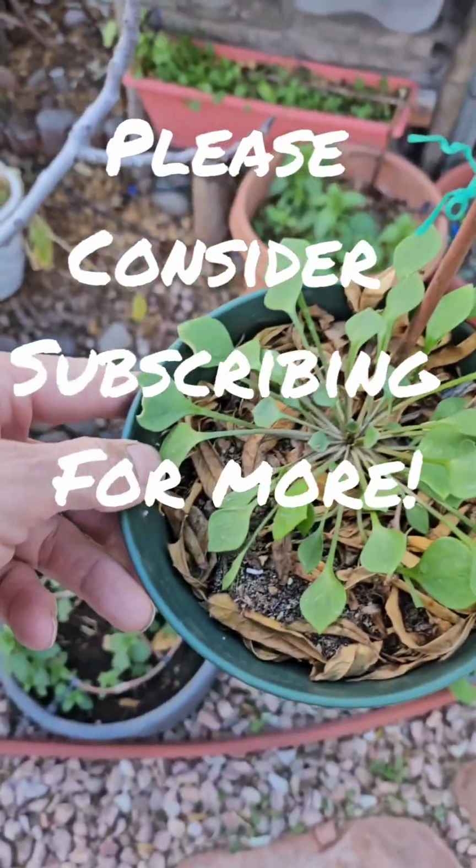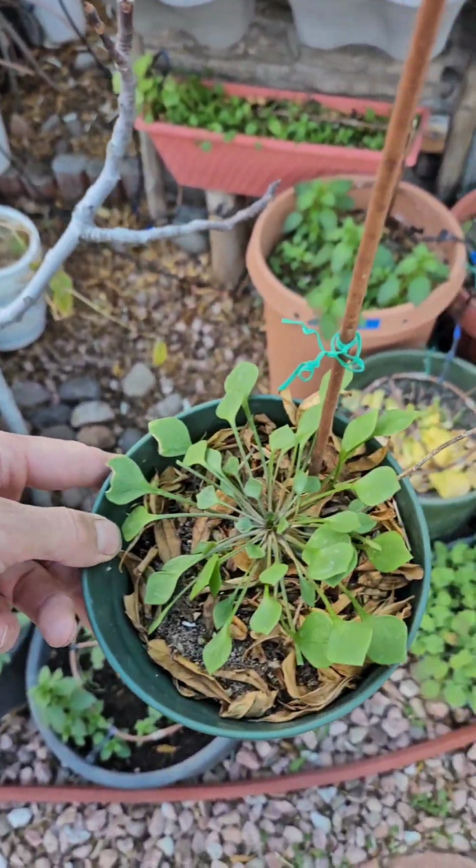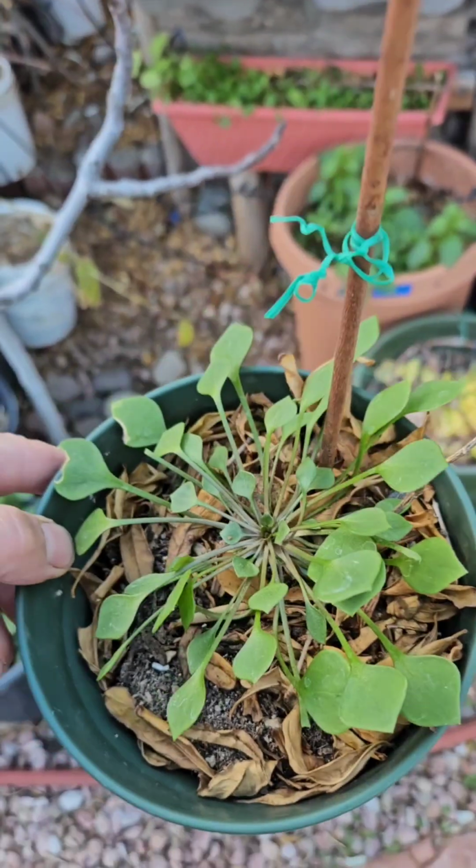I didn't even plant it in this pot. But look, there's one growing. So definitely I'm going to water it. Give it a little water, take care of it, because this has potential of getting a really nice size.